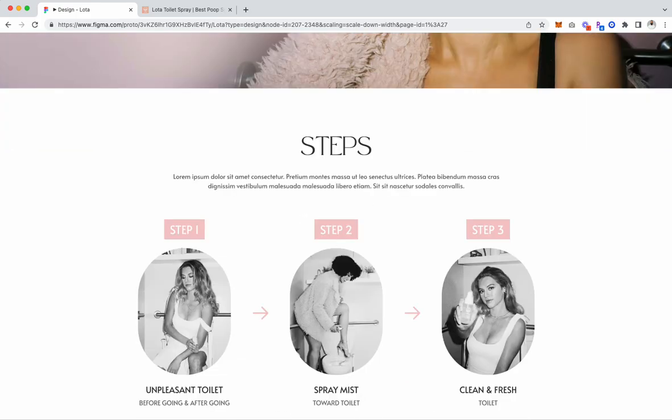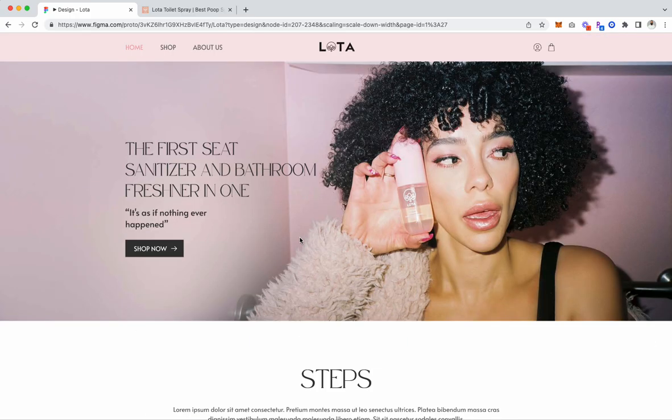And then additionally, it's important that this hero section here clearly communicates what they do, because this is the first thing that you're going to land on when you come to the website. Typically, unless you're coming from an ad to a landing page, this will be the homepage where people normally see. So you want it to be very clear as to what they do within the first couple seconds, milliseconds of them being on the website. So they clearly state here the first seat sanitizer and bathroom freshener in one. It's as if nothing ever happened. Shop Now. So this is their tagline down here.